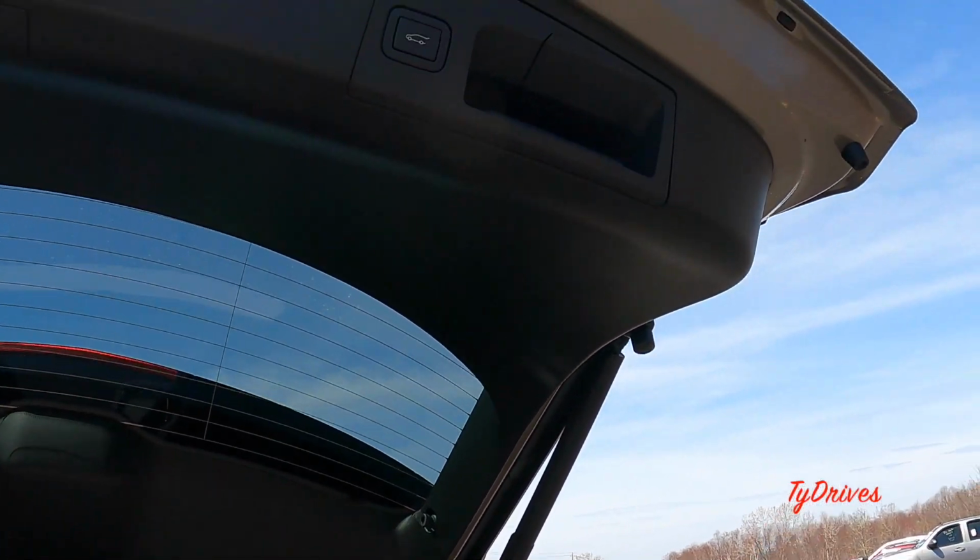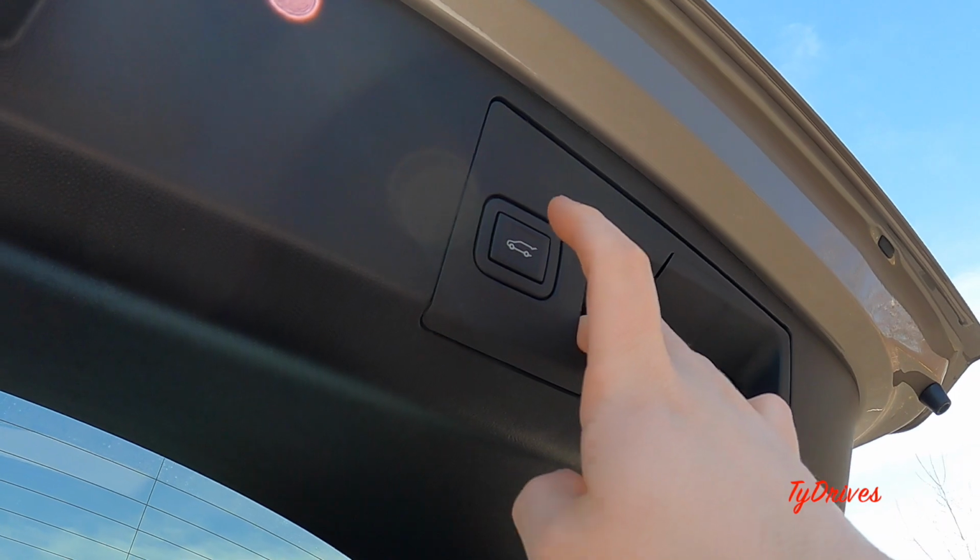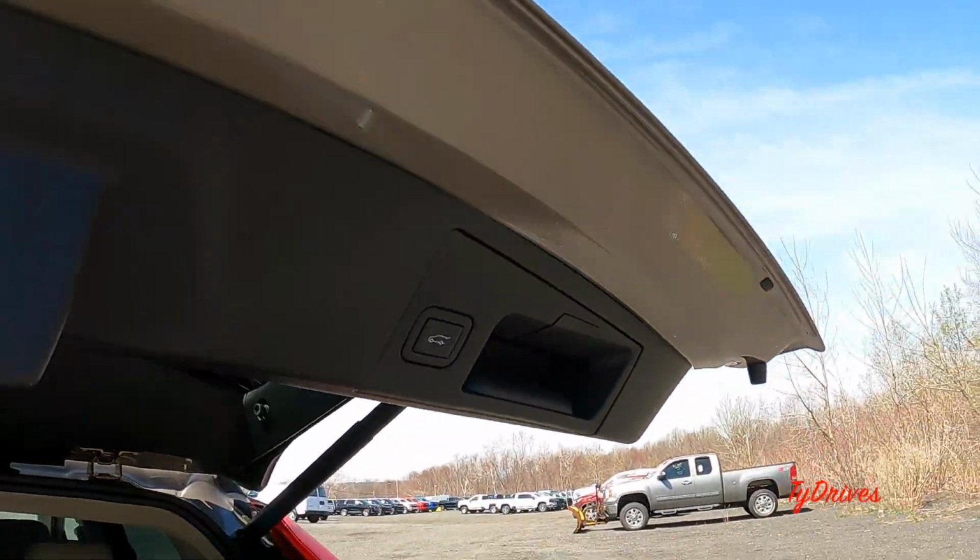Now, if you're feeling strong, you can close the lid down with your hands, or you could choose the easy route like me and just tap the button.